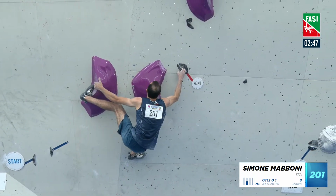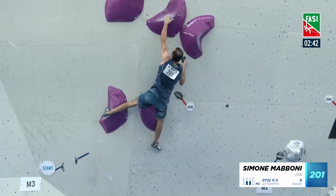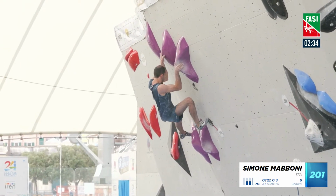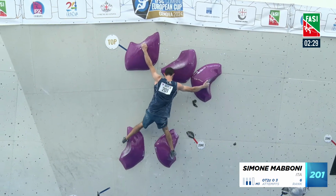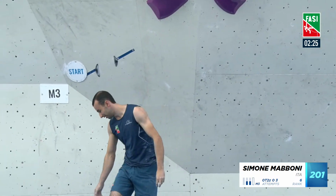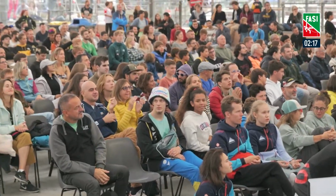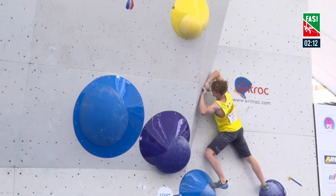Simone going really well. Managing to match the zone hold there, and wow, really confident here. Can you make it? Oh, fantastic, fantastic climbing from Simone. I mean, he powered his way through that. Excellent. Yeah, and just his second attempt. That was a great time.